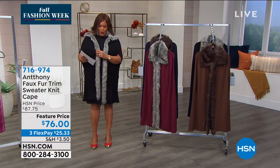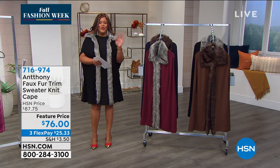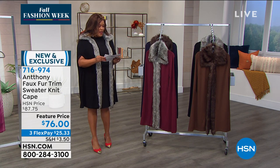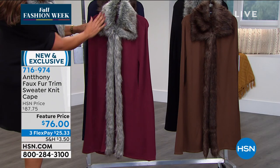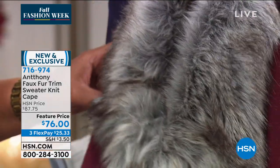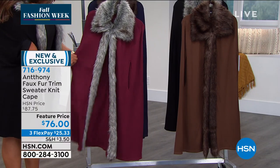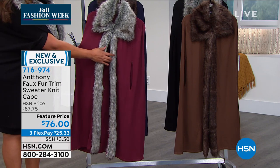Okay. Faux fur to me just makes everything better, doesn't it? You're gonna love this. So this is our new faux fur piece, and it's absolutely gorgeous. It is so pretty. So you can button it up if you'd like, right here at the top. I left mine open. Isn't this pretty? And then you put your arms through here, and it's a true cape. This is Anthony's faux fur trim sweater knit cape.